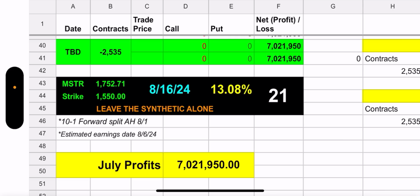Because who has $1,752 to buy 1 share of MSTR? And even if you have that, who wants to buy 1 share? People like more shares. I know it doesn't make sense, but especially new investors, right? If they want a piece of MSTR, 10-for-1, it'll be what? 170, 175 or so, right? So I don't know. But either way, $175 is easier to buy than $1,752.